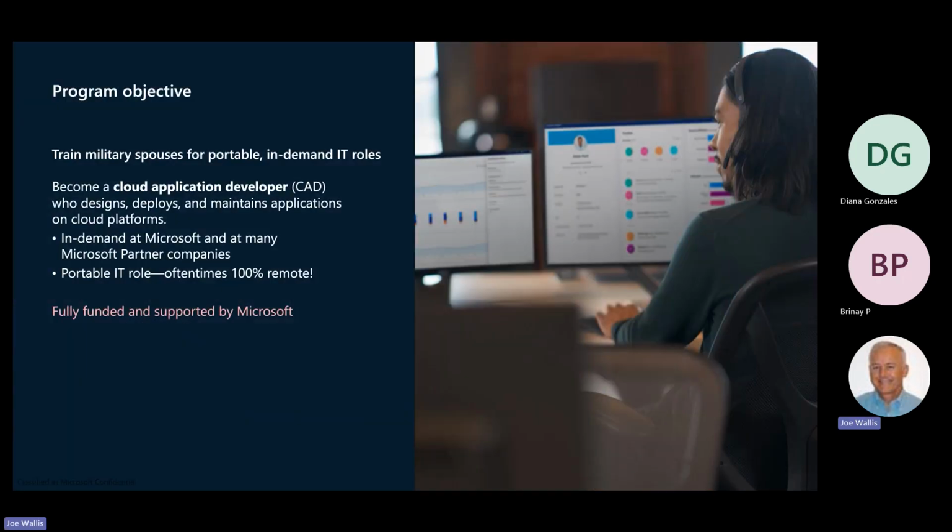So the program overview, the program objective is to train military spouses for portable, in-demand IT roles, become a cloud application developer who designs, deploys, and maintains applications on cloud platforms. In demand at Microsoft and at many of our Microsoft partner companies. This role and this technology background is portable and oftentimes 100% remote, which can support the spouse. And the program is also fully funded and supported by Microsoft, so there's no cost to the participants.